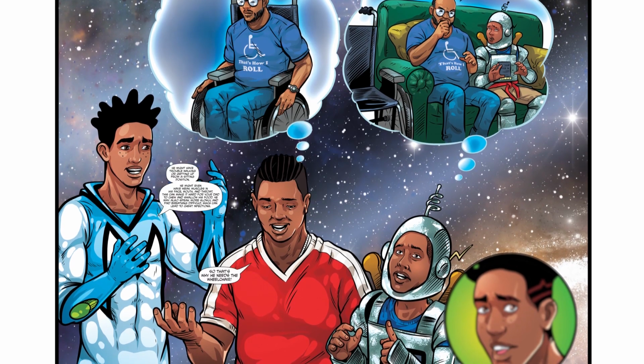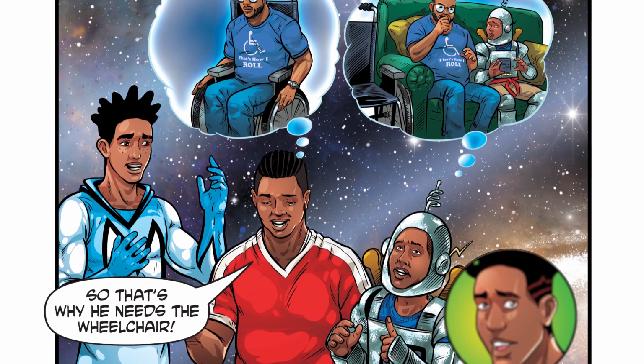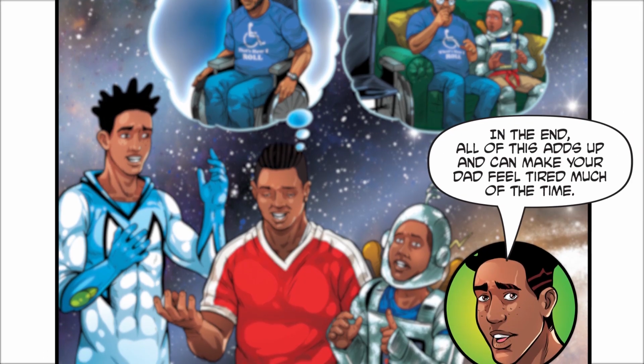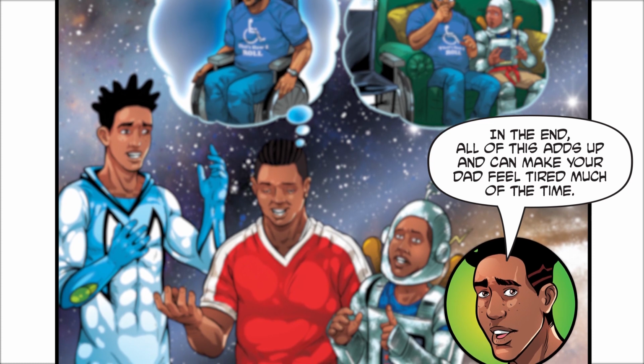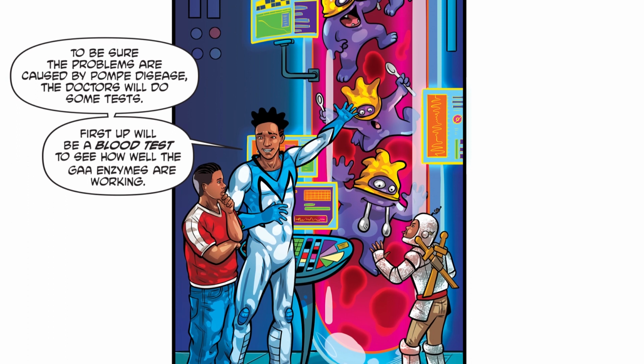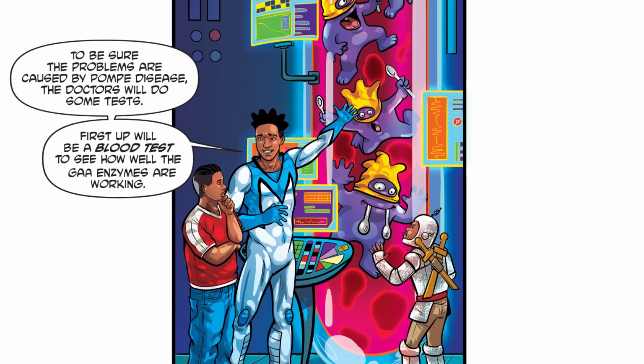which can lead to chest infections. So that's why he needs the wheelchair. And why he gets sick so much. In the end, all of this adds up and can make your dad feel tired much of the time. To be sure the problems are caused by Pompe disease, the doctors will do some tests.